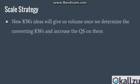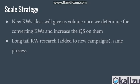locations to run in. Now, for the scale strategy, the new keyword ideas that we loaded in are going to give us volume once we determine which of those keywords are converting the best, and we increase the quality score on those through optimizing, right? And we're also doing long tail keyword research, and we added those to the campaigns with the same process.